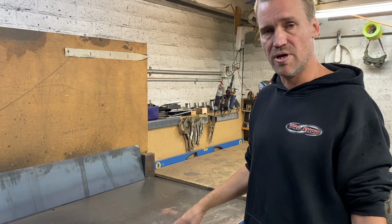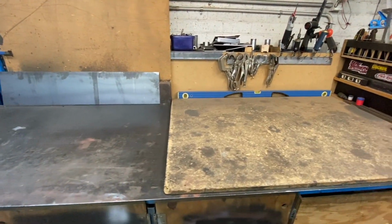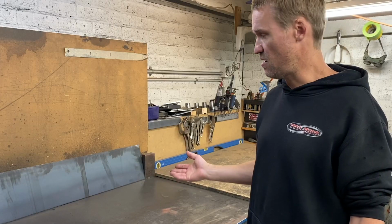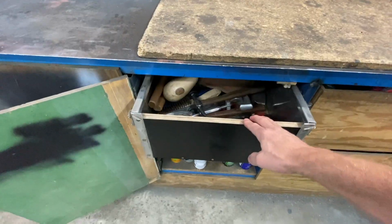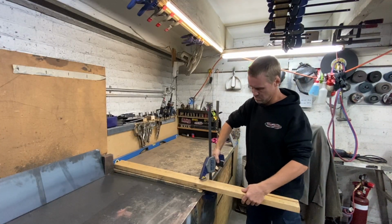This is my main bench. It's a bit of a multi-purpose bench, as the top is hinged and halved. So I can have a full timber top for woodwork, or a full metal top for welding and fabricating, or how I mainly have it is this half and half, so a bit of both. Underneath is all my power tools, and in this drawer is all my panel beating tools, and then all of my clamps, they're all within reach.